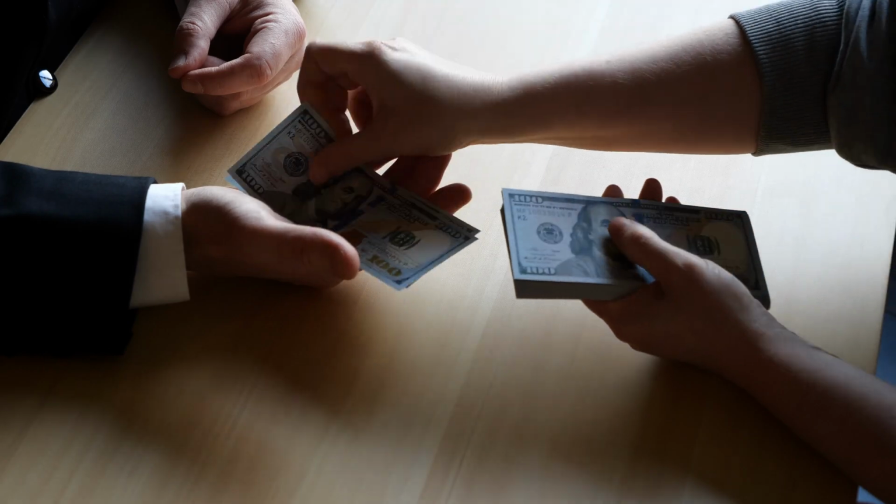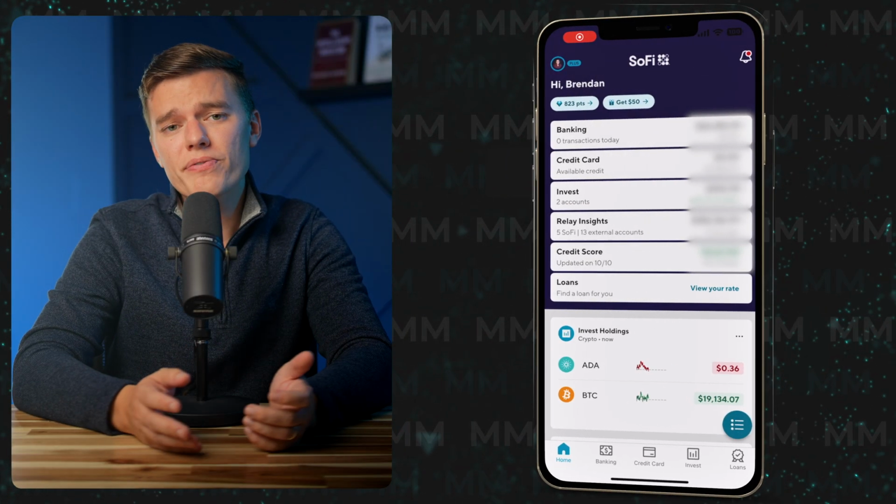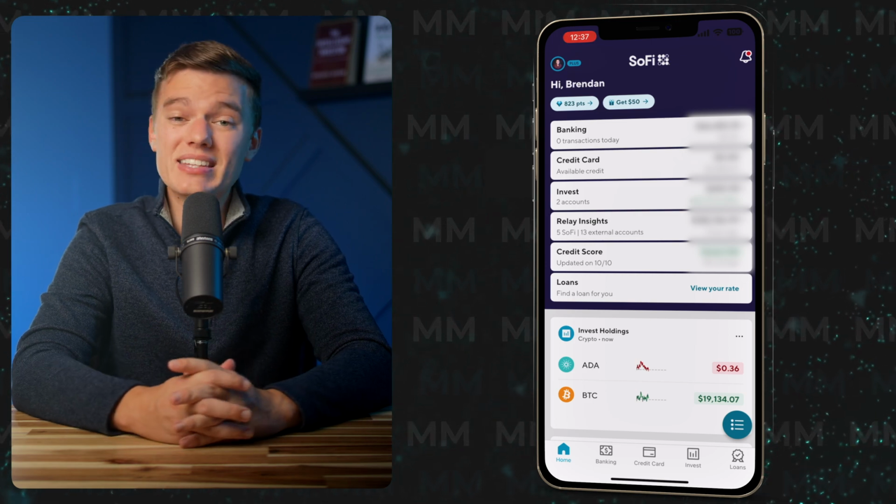The point I'm getting at here is if you don't yet have direct deposit set up with the SoFi platform, then there are more than enough reasons to go ahead and just take care of that and make the switch. I realize that if you're self-employed or your employer doesn't offer direct deposit, then you don't really have much of an option. But if the only thing holding you back is that you don't know how to change where your direct deposited paycheck goes, then trust me, it is a lot easier than you think, and I'm going to walk you through that now. All you've got to do is log into the SoFi app and select the banking tab at the bottom of the screen.